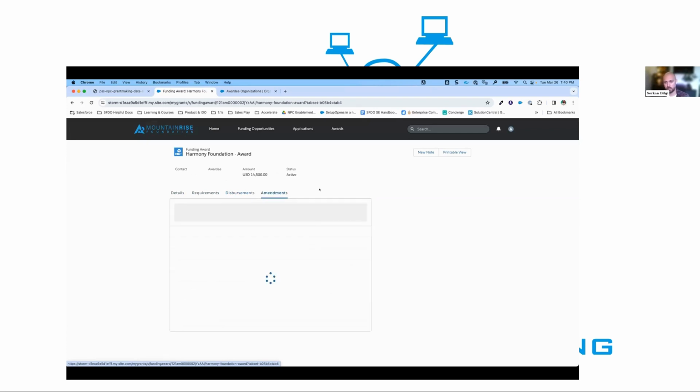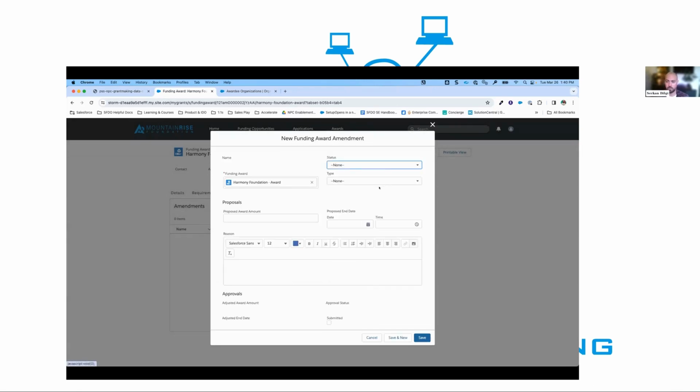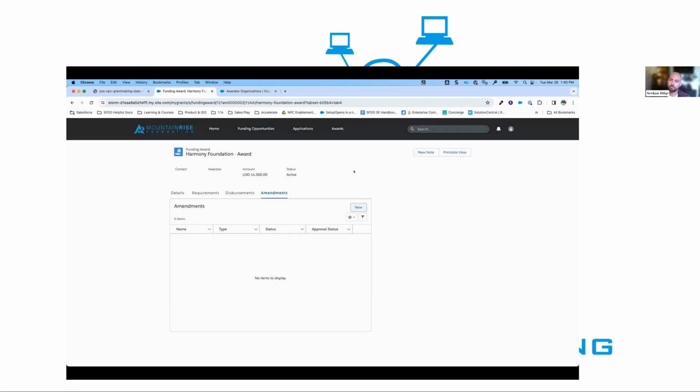So the idea is to make sure that this portal becomes a one-stop shop for your grant seeker and grantee community. So any issues they have or any post-award activities they need, such as raising amendment requests, can be done through this single portal. So if a grantee says, I need to request more money, or if I need to ask for a no-cost extension, they would be able to fill out this form, and then you will be able to action this and give them the necessary timeline extensions or make the other types of amendments to their existing award.